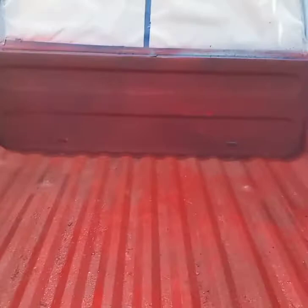But it's a bed. You don't want it to be the same as the truck, because you want to be able to throw stuff back here, and not be worried about messing up a paint job. So that's what we're shooting for. I just want it to match the truck, instead of just being white and rusty back here.